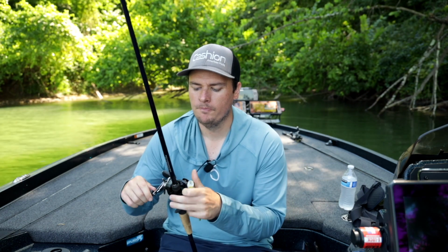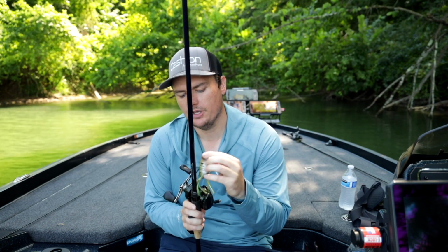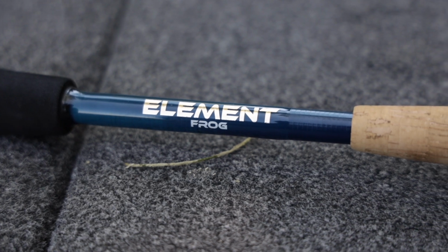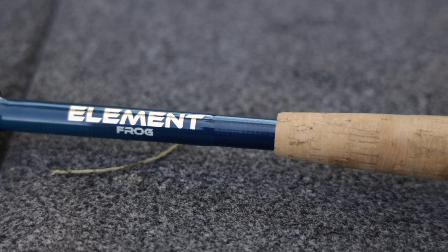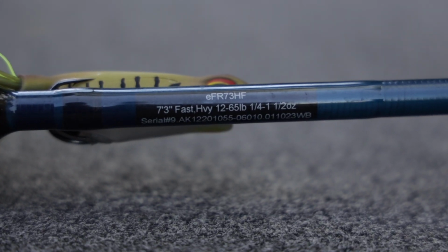Mostly what I'm gonna do, there's a couple different ways you can fish a frog on different setups. The setup that I like to choose, because I'm gonna cover a ton of water, is using a 7'3" heavy, almost like a swim jig frog type rod. I'll put it on 65-pound braid in a fast gear ratio reel.